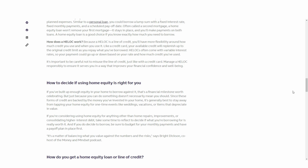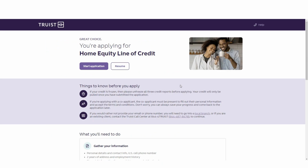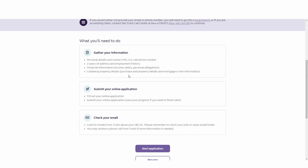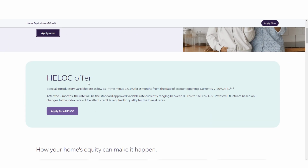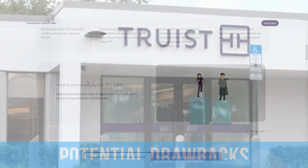The repayment terms for a Truist HELOC include a 10-year draw period, during which you can borrow and repay funds, followed by a repayment period of up to 20 years for variable rate loans. For fixed rate loans, repayment terms can be 5, 10, 15, 20, or 30 years.